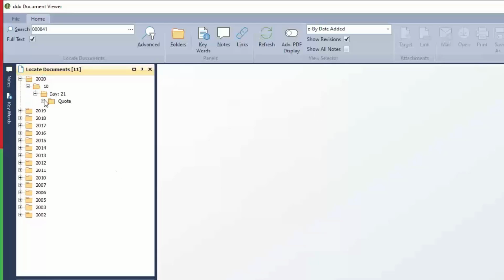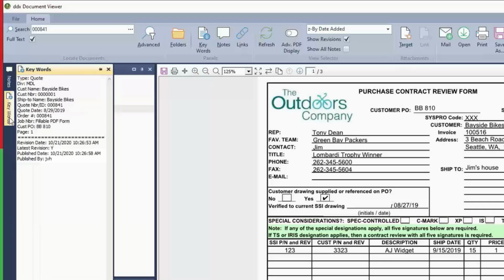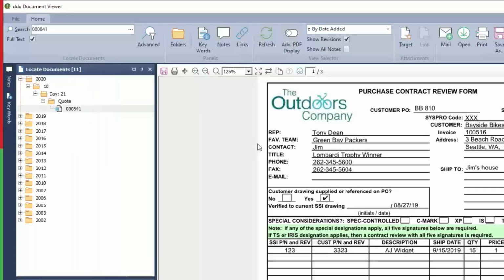And I can do that sort of stuff by, this is the one I just did today, right? And if you were to look at the keywords here, well, one of those keywords is the date published. That's the date I'm using in this particular hierarchy here.